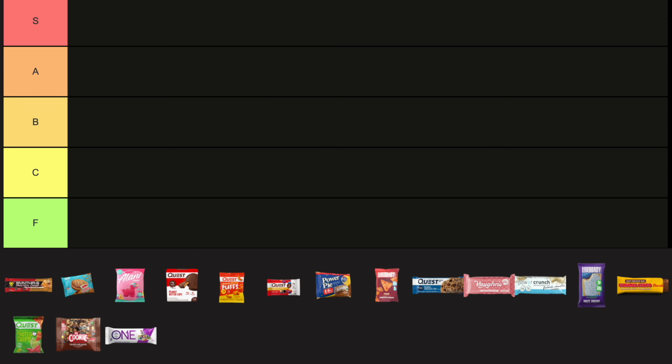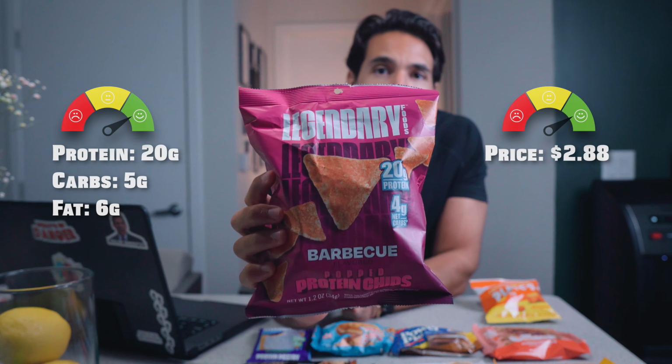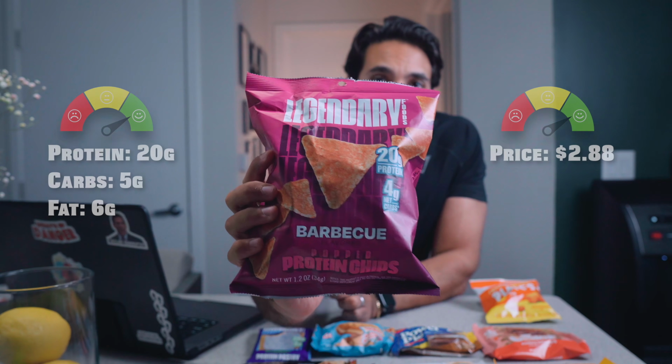The seasoning that they put on the chip is good, but the actual chip tastes like cardboard. I'm gonna put this one at a C tier. Could I eat this entire bag? Probably. Would I buy it again? Probably not. Next we have Legendary Foods and their barbecue popped protein chips.